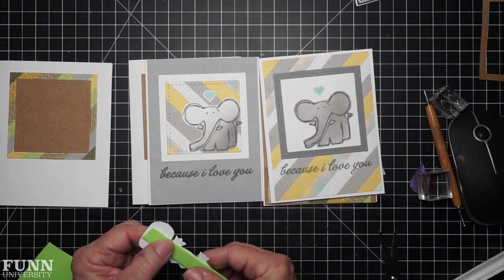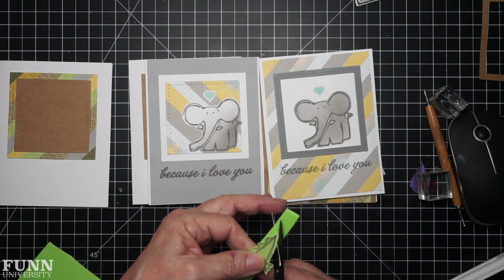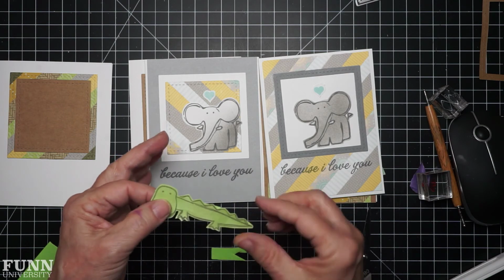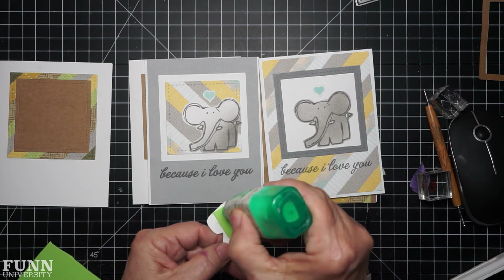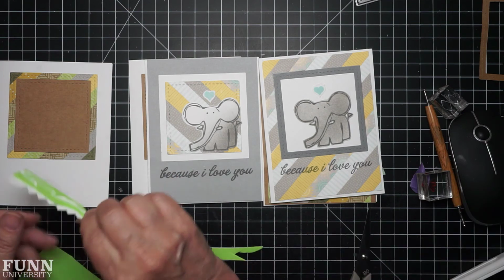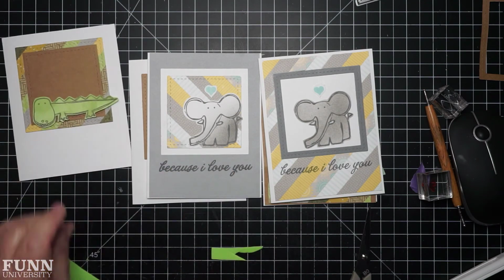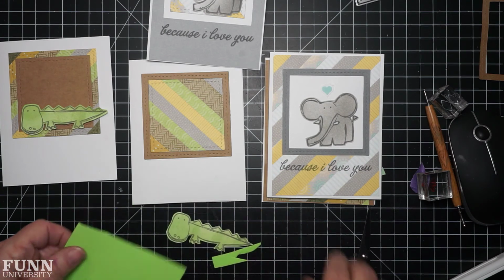He's kind of got a lot of detail. I don't really want to do too much on his detail. So he may get a little scrunched if he was in the mail. But not terribly, I don't think. And with that green, it doesn't show too much. And we'll put that on there. Probably a good time to put the sentiment on too before we pop up this guy, but we'll make him walk on that frame. Yeah, he's kind of cute. He's kind of cute. And then I don't know, "Because I Love You"? I'm not sure. But there you go. I think those would work like that.